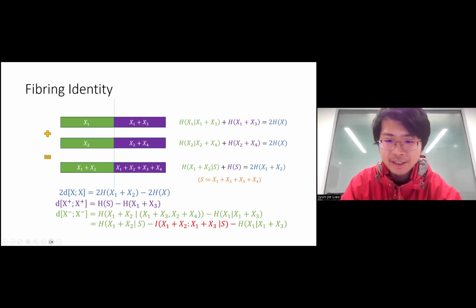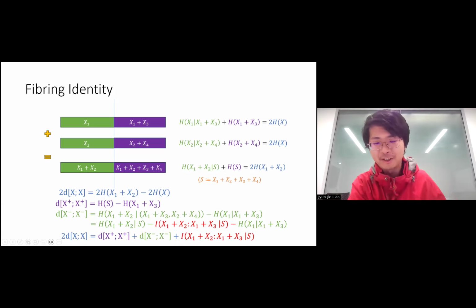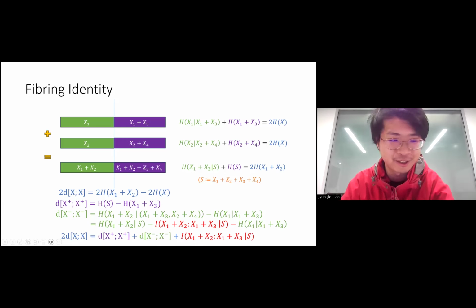But it turns out that the difference between these two terms is exactly the mutual information between X1 plus X2 and X1 plus X3, conditioned on the sum of all four distributions. So this difference term is actually something meaningful. The magical term that we claim in the next slide, this magical slackness term, is the mutual information between X1 plus X2 and X1 plus X3 conditioned on S.